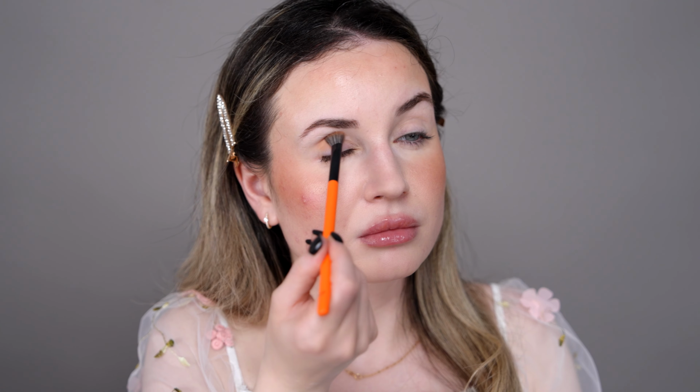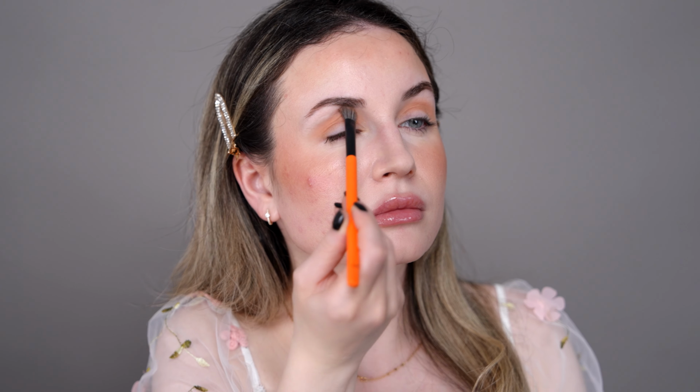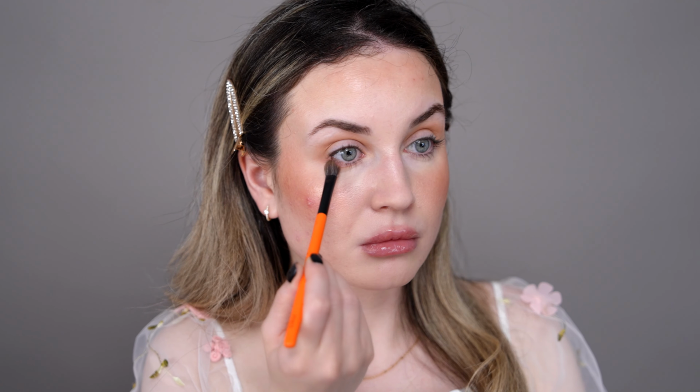Now, let's try these colors on the eyes too. I'm going to start with this bronzer. Okay, I love this bronzer on my eyes. It's very easy to blend and the color is very pretty. Next, I'm going to apply this blush all over my eyelids.